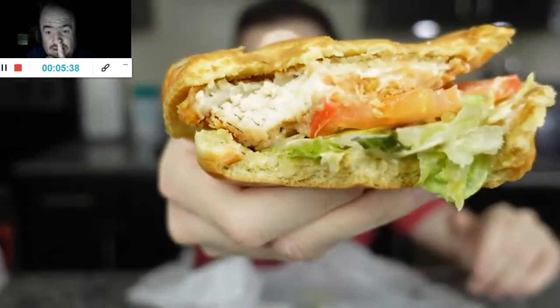Very interesting. I like it, but it's strange. Okay. I have thoughts. It's good. It's just weird. So, it looks like a normal chicken sandwich, but it does not taste like one. The chicken, first of all, is thin, but it does taste real. It does not taste like a giant chicken nugget. It tastes good.